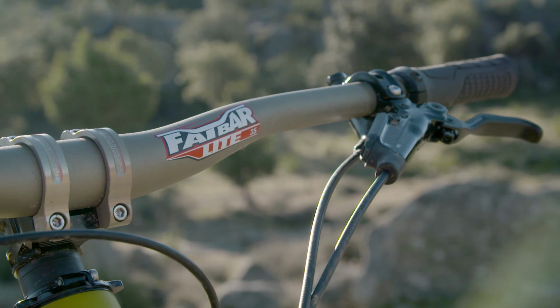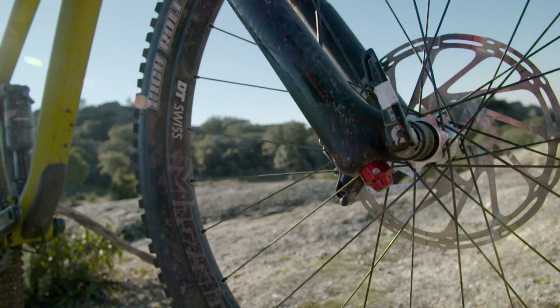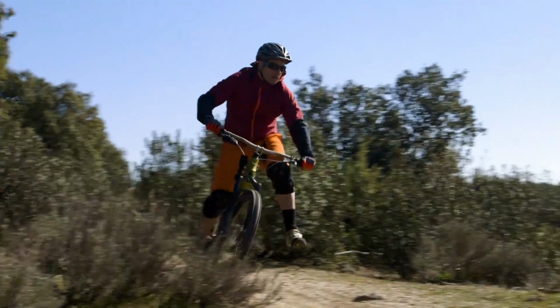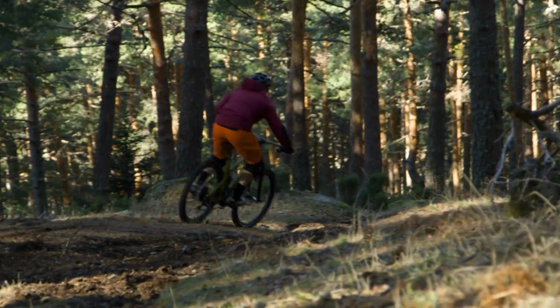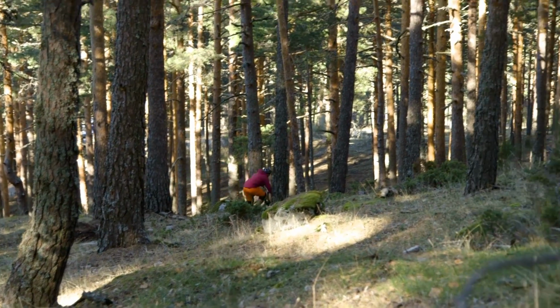If you look through specific spec items, you've got a Guide RS brake on there rather than just a straight Guide R. That means you've got a swing link, which gives you slightly more control and modulation when you're really deep into a corner or smashing through rocks and roots. There's a Pike on the front, but it's not just a Pike RC, it's a Pike RC T3. Obviously the headline piece of kit when you're going hardcore is the Renthal cockpit and fat bar out front. That's leverage, stiffness, and it's a nice bit of bling to show off to your mates in the car park.